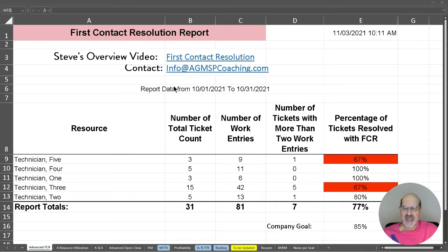And as you can see here are the 5 techs inside our demo database, and this is the number of tickets. Tech 5 had 3, 5, 3, 15, and 5 here for a total of 31 tickets. But the number of work entries is quite a bit different: 9, 11, 6, 42, and 13.